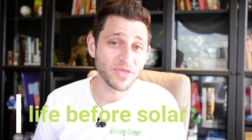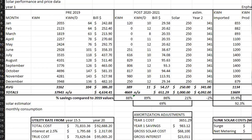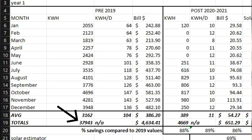We have a 3,000 square foot house in South Florida, and even despite our smart Nest thermostats keeping our home between 75 and 78 degrees, we were still spending a lot on our electricity. In fact, in 2019, we spent $4,634.41 through FP&L. That bought us about 38,000 kilowatt hours of electricity total, or just over 3,100 kilowatt hours every month. And that's a boatload of money.